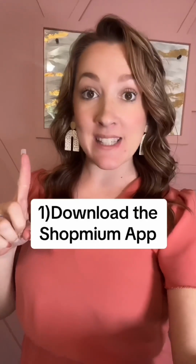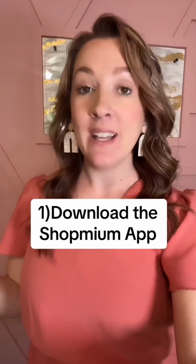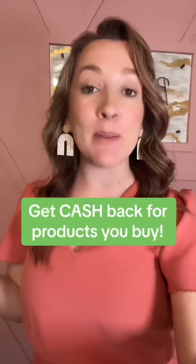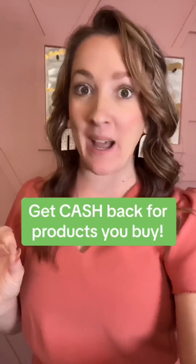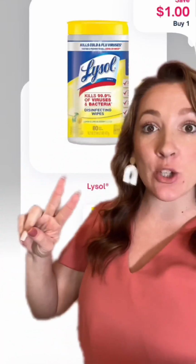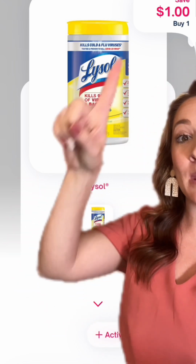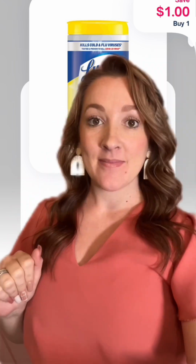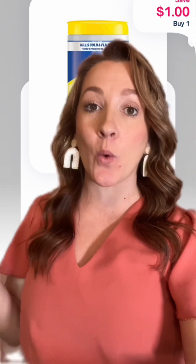The first app you're gonna download is ShopMeum. So you're gonna go to the App Store and get it downloaded, create a free account. This app gives you cash back in place of using a coupon, and it goes right to your PayPal, so it's real cash back. So for example, if you buy 2 Lysol products, you use a digital coupon on one, you can submit to ShopMeum for $1 back on the second product. Same thing with these, you wanna make sure that you're activating the rebate and clicking activate or the plus sign.